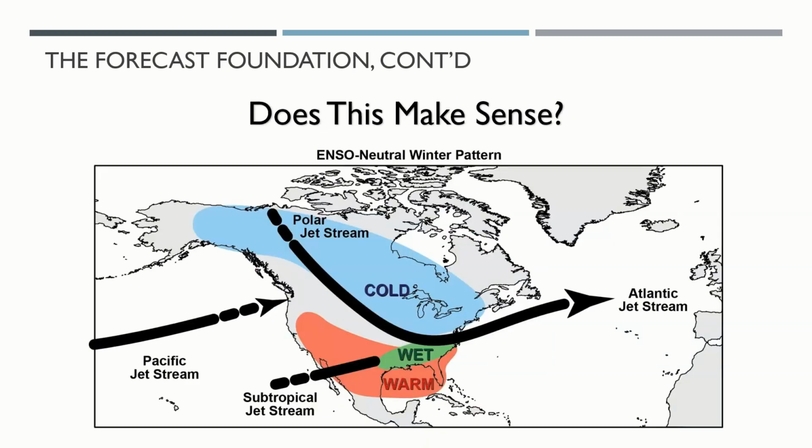What do we normally see in a neutral winter? Typically colder than average conditions from the northern plains heading into the Great Lakes and also into the northeast, with warmer than normal conditions in the southern U.S. overall, and then an active subtropical jet stream feeding in some moisture into the southern U.S. and wetter than normal conditions in the southeast heading up into the mid-Atlantic.